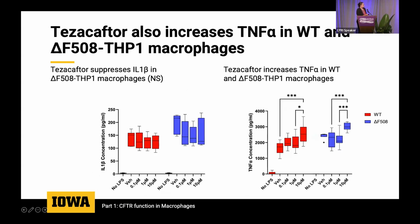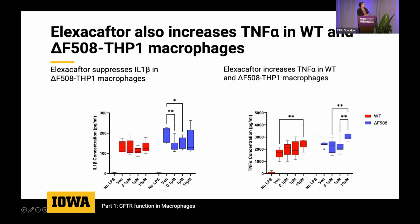Moving on to tezacaftor, we see very little change in response of interleukin-1 beta to tezacaftor treatment. However, similarly, the TNF alpha is increasing in a dose-dependent manner in both the wild types and the CFs. And then finally, we looked at elexacaftor. Again, the interleukin-1 beta really isn't changing, but there are some slightly smaller changes in TNF alpha in response to elexacaftor.